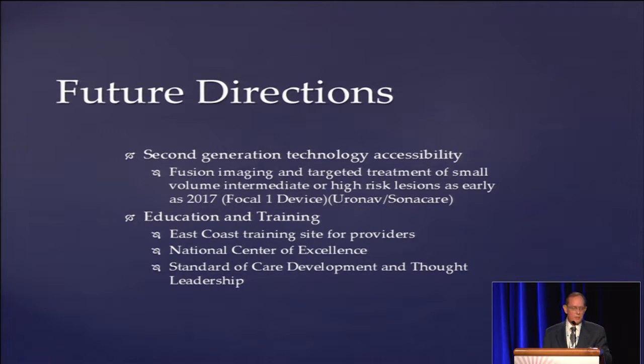And just to say a few things, I think that using MR-guided biopsies and fusions is a natural preliminary step to a targeted focused ultrasound approach. And indeed, the devices we see here, Focal One or the Uranav inclusion into the Sonicare device, will be the future of focal therapy for prostate cancer. If you've seen at this meeting, the morbidity profiles for these patients are amazingly good. 98% of patients have total continence, 87% of patients have preserved erection in some published data.